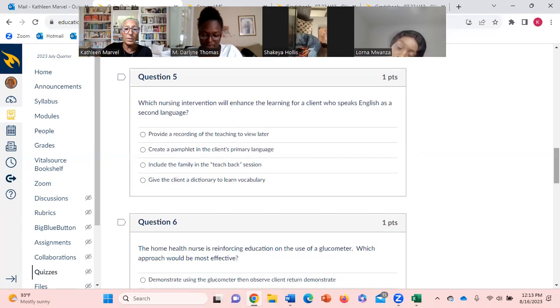Okay, which nursing intervention will enhance the learning of a client who speaks English as a second language? Create a pamphlet in the client's primary language. Right. All the other three, I mean, they're interventions, but it's still not in their primary language, so they're still not going to learn, right?